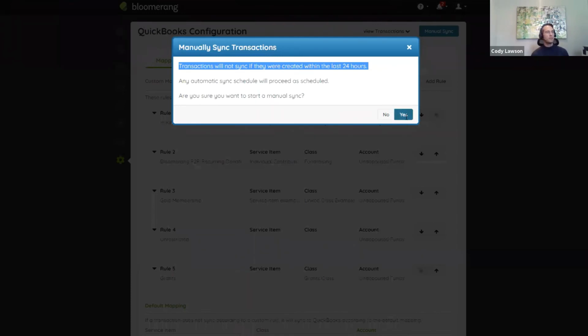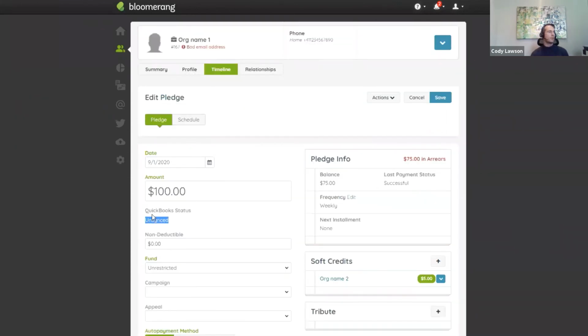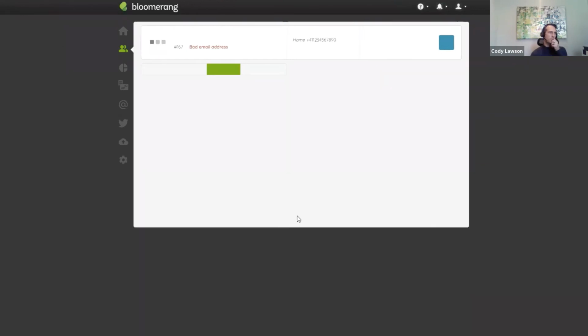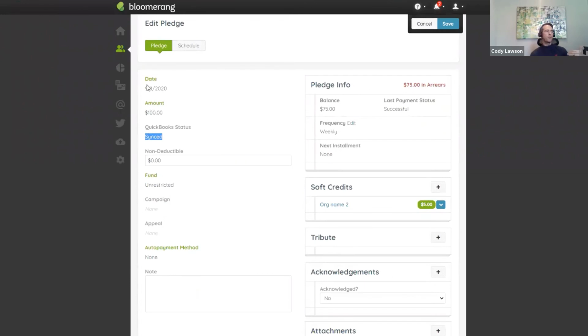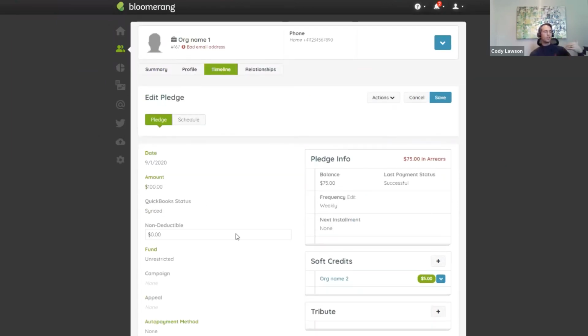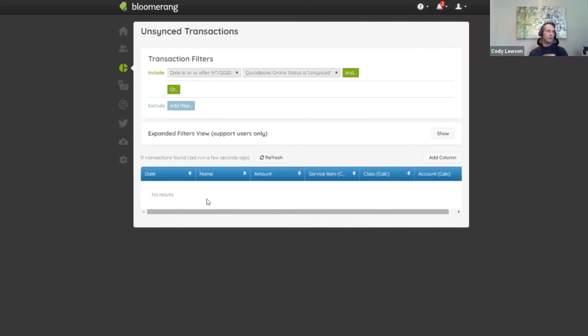I'm going to go ahead and sync it now. And so you'll notice that the sync started. If I come back to this transaction, if I refresh it, it might show that the sync is in progress. Like I said, it's pretty quick. So we didn't even get to see that the sync is in progress. What you'll notice now, these fields, the date, the amount, fund, campaign, appeal, the method, these are all locked down. We want to ensure that you don't edit this information without intending to and updating the QuickBooks side should that be necessary. So if I come back over here and I view my unsynced report now, you'll notice that I have no results.